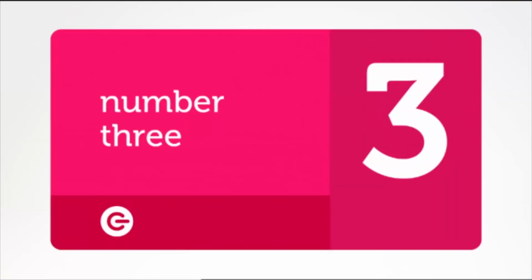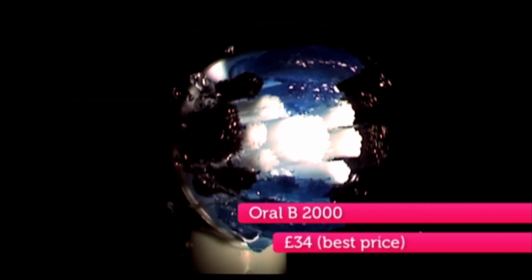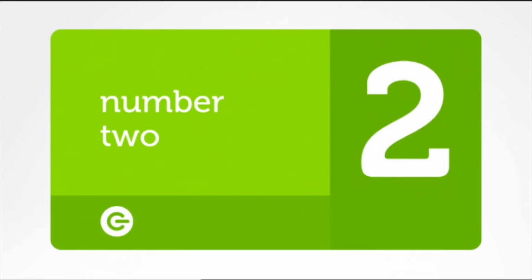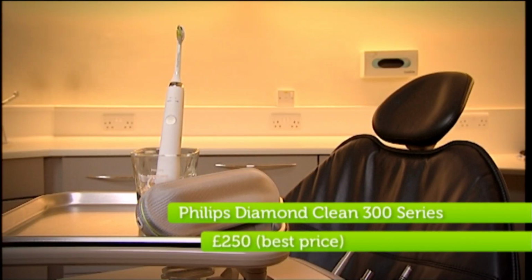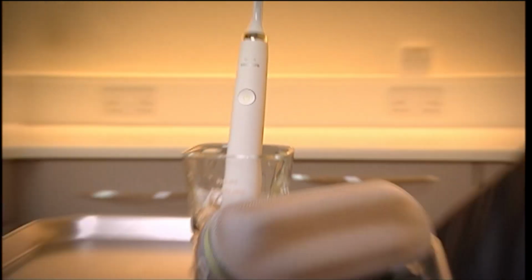At three, it's Oral-B 2000, a great all-round brush whose rotation oscillation head was perfect for removing plaque and cleaning those hard-to-reach places. At two, it's the stunning Philips Sonicare Diamond Clean 300 series, the best-looking brush we tested with great all-round features, and it was only pipped to the post due to its hefty price tag.